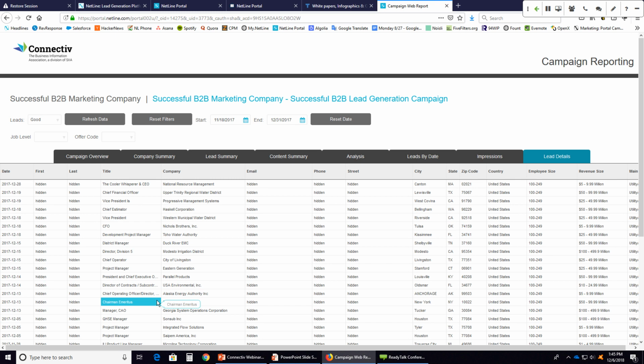So I would say that those are really the two sides. One's more the content optimization and understanding, and then the other side is very much related to pipeline.